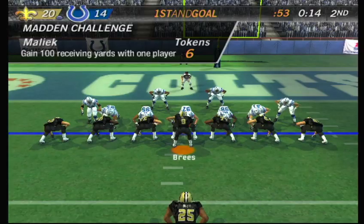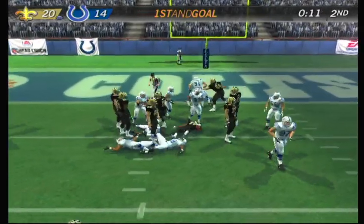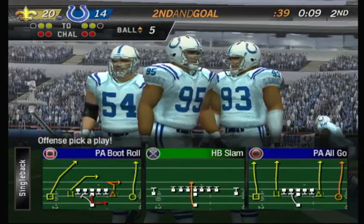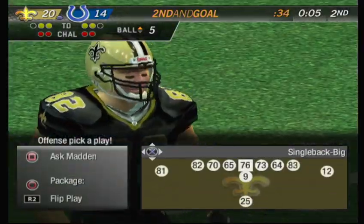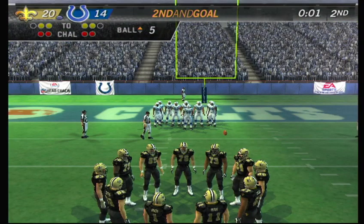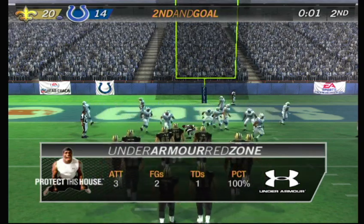The last red zone trip resulted in a field goal. Brackett comes up to make the play at the 5. No gain on that play as the linebacker slipped in almost unnoticed. Yeah, he did a great job getting in there. He was looking for the run before they even snapped the ball. The Saints call a timeout. They have one timeout left.